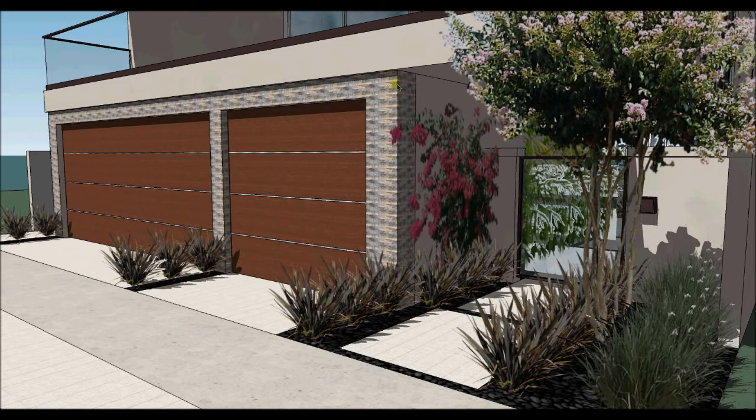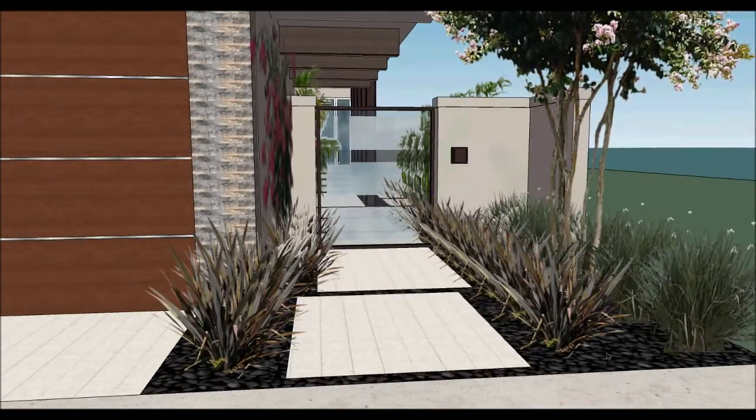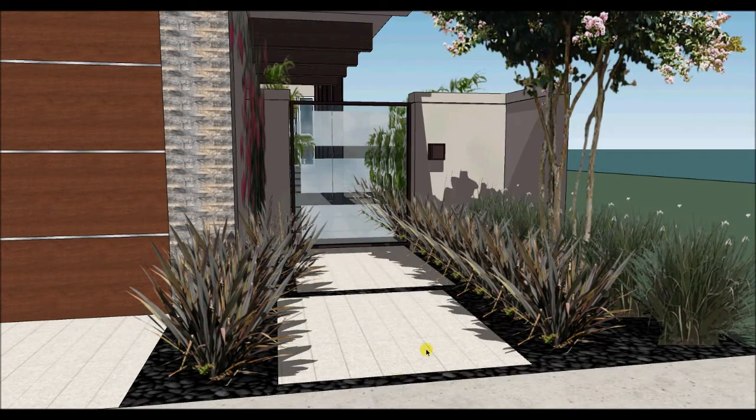In this area here surrounding the immediate garage, I have the lineal stack stone that we took a look at on the site. That's that quartzite. It has a nice shimmer to it. I've got black rock proposed for all the planter beds to keep a nice low maintenance clean look. Nice, again, nice flaxes and things like that that'll give kind of that contemporary flair. New mailbox here, offset to the right of the gate, can be cut into the wall.